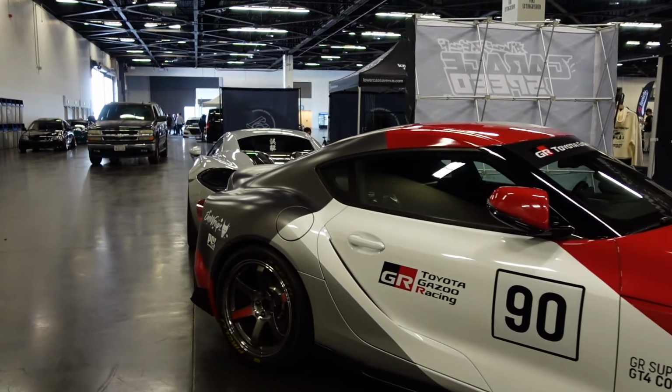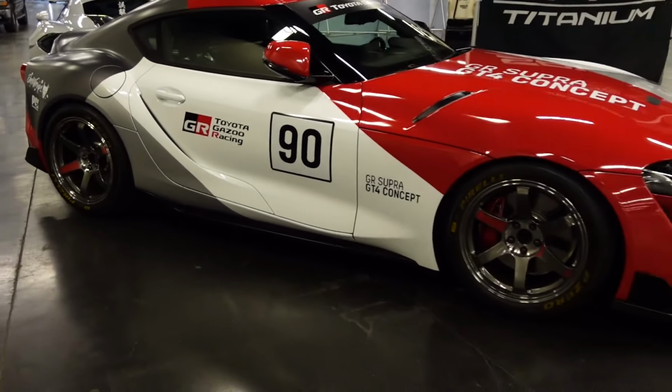Gazoo Racing theme style Supra. Pretty sick.